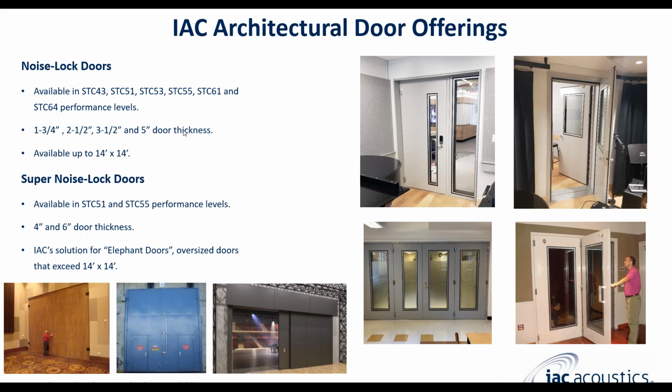So if it's under 14 by 14, we would construct it as a noise lock door. And over that, it would become a super noise lock door. Has a bit more robust hardware, slightly more industrial looking. You can see a few pictures on the bottom there. Super noise lock doors are available in swinging configurations. They can also be sliding or vertical lift.